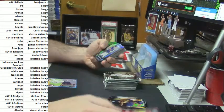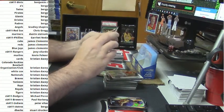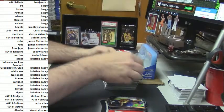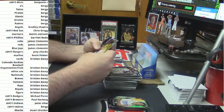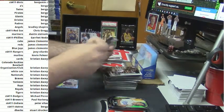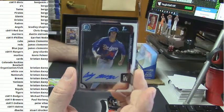Steven Piscotty refractor. For the Miami Marlins, Yarlin Garcia. Francisco Rodriguez, refractor for the Brewers. Shut your mouth. Cody Bellinger auto. Holy crap.